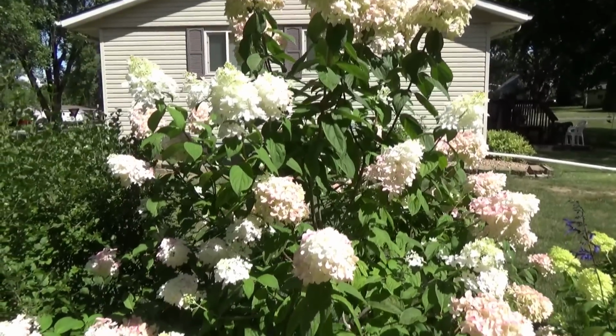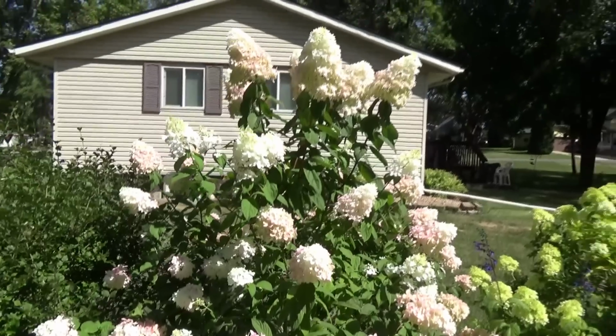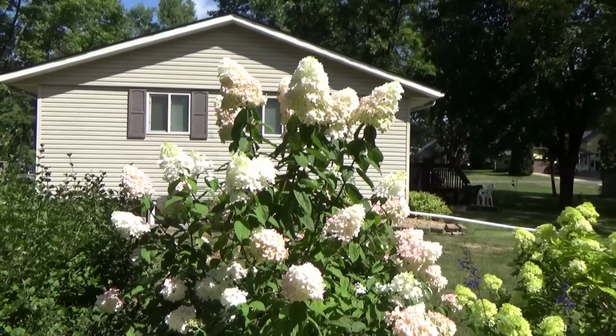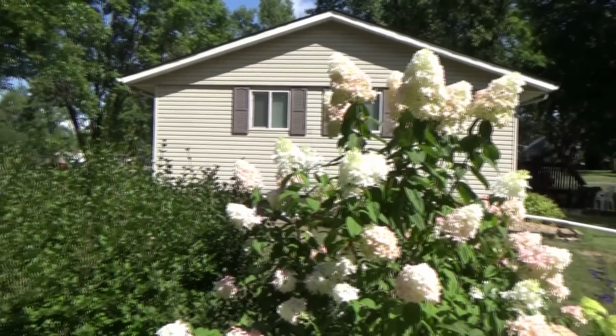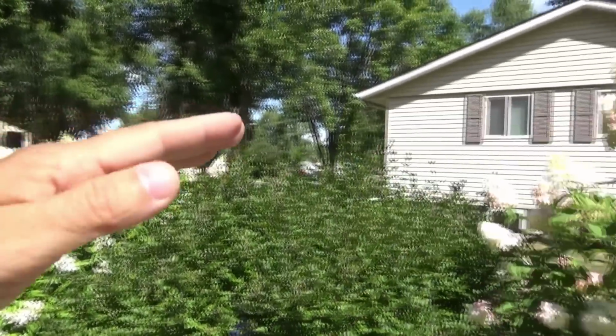And I trimmed them up about 1/3. And I'm okay with this height. And honestly, I love it because it offers some privacy. That's kind of why I planted this over here. So I like how the height is all pretty similar.